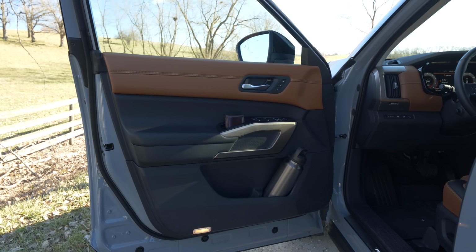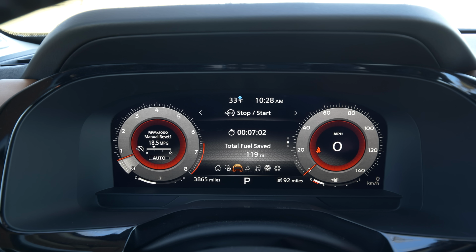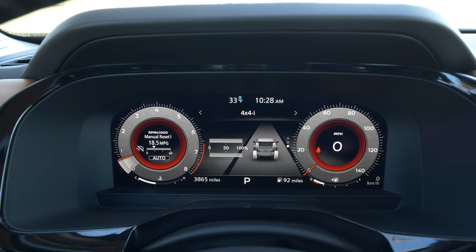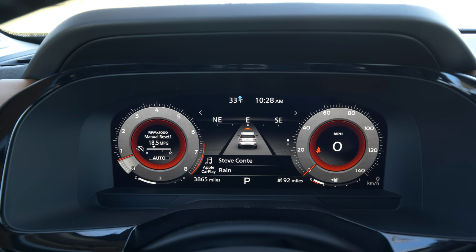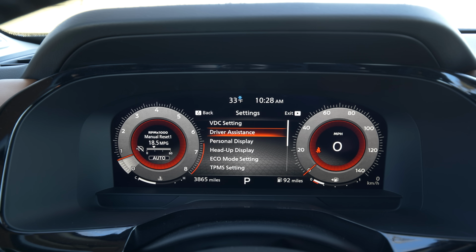The gauge cluster in this car is also their traditional digital gauge cluster. There's good technology, it's easy to scroll through, and for the most part, the screen itself and the black levels are pretty decent. However, for the 5th generation of Pathfinder, they've also included their Pro Pilot Assist program, which is Nissan's safety suite. We're going to talk more about it in the shop. It allows you to have things like adaptive cruise control and lane keep assist. Both features work very well in this car.